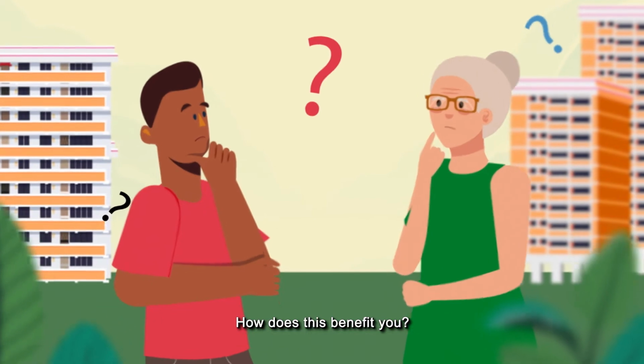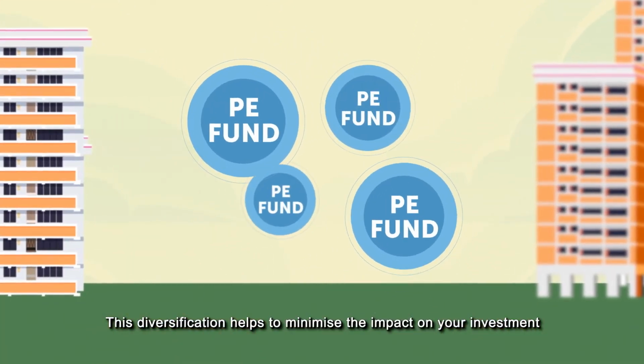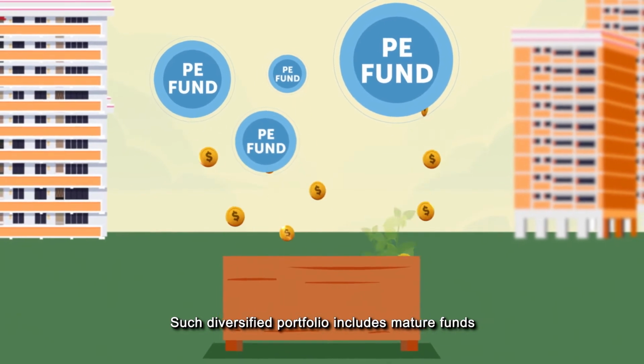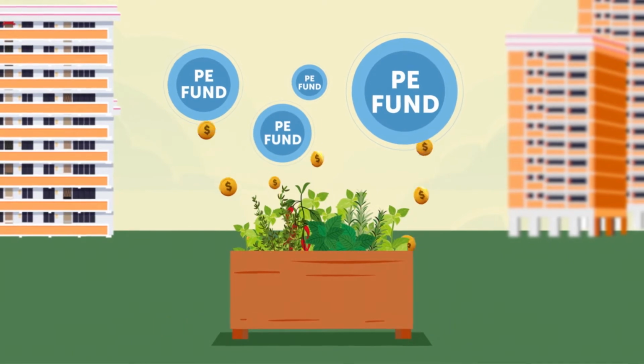How does this benefit you? This diversification helps to minimize the impact on your investment if any individual fund performs poorly. Such diversified portfolio includes mature funds where their investments are ripe to generate more cash flows.